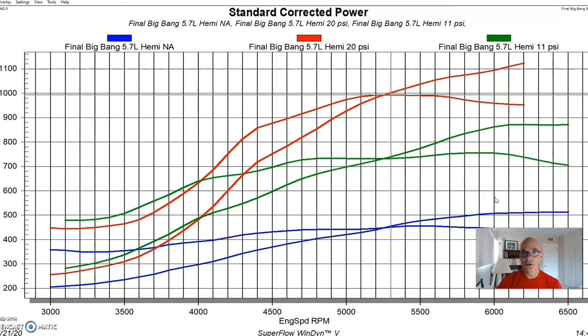I was pretty conservative on the tune on this thing because, again, I was concerned about the weak piston, because the internet tells us that those are definitely weak and they're definitely going to break. So we did run this thing, obviously, on race gas. We ran a 118 Rocket brand race gas, and we had the intercooler on it. And here's where we got to.